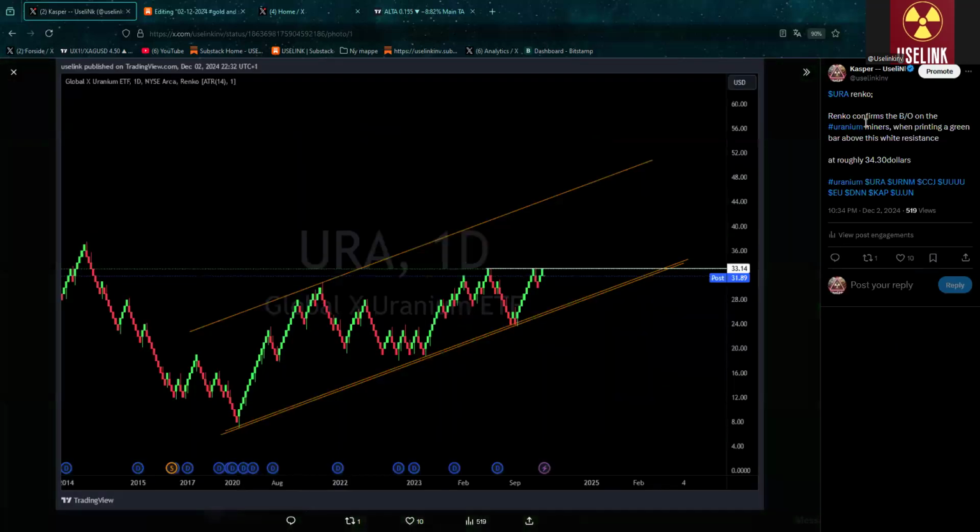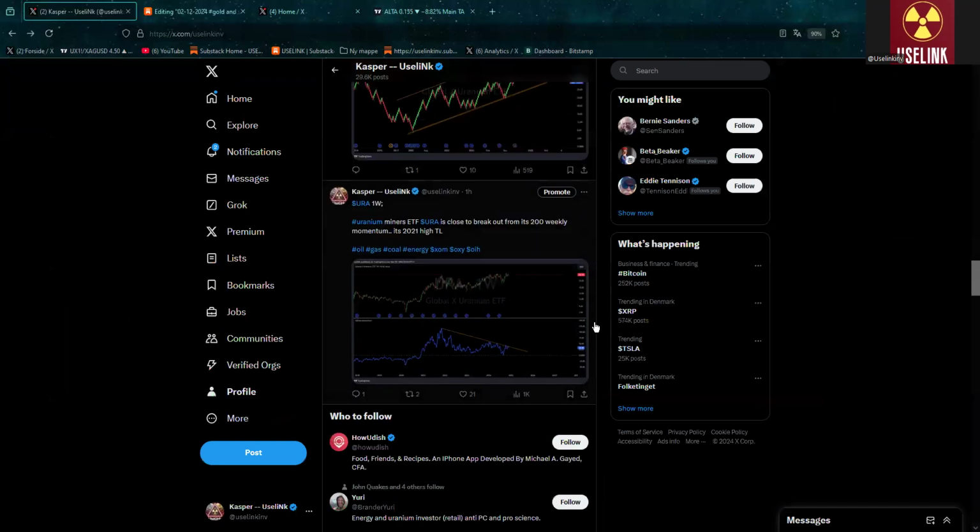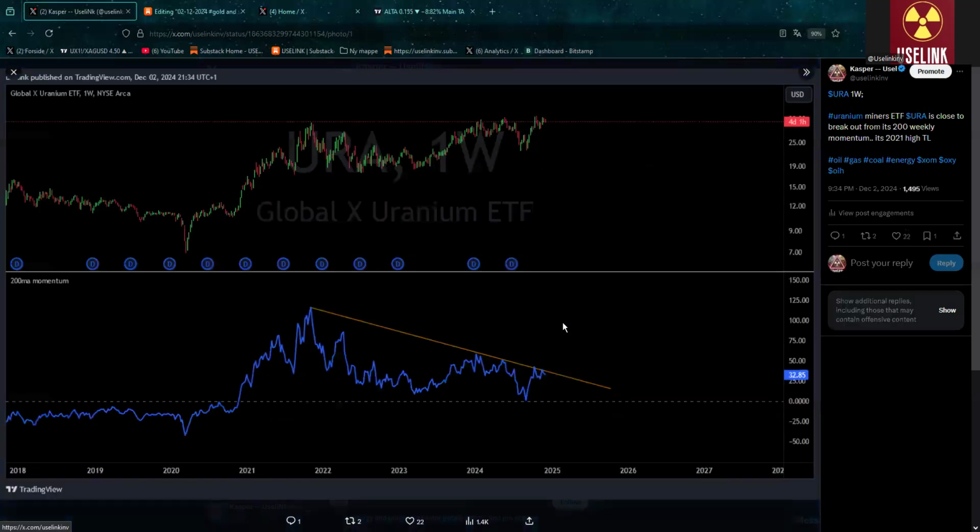URA, also on a Renko. Again, this 33 here, it prints a green candle at like 34, a little bit higher. But that is the one to get above. You can see cup and handle, cup and handle, cup and handle. So yeah, 34 seems to be the name of the game for URA. Also on a Renko chart, you can see 34.3 is the level to get above to print that green bar. So really exciting.